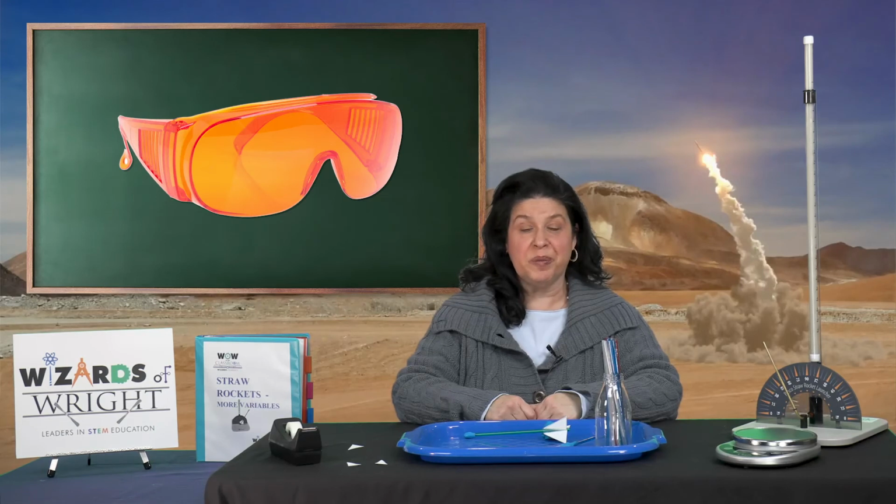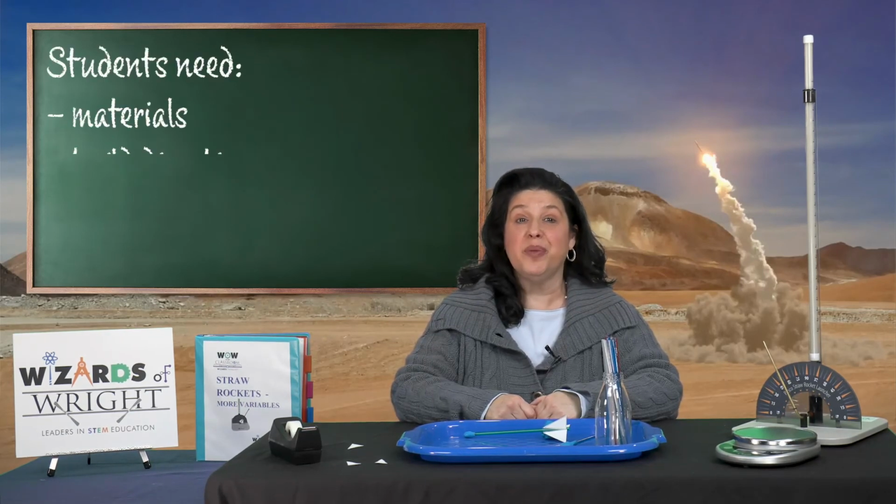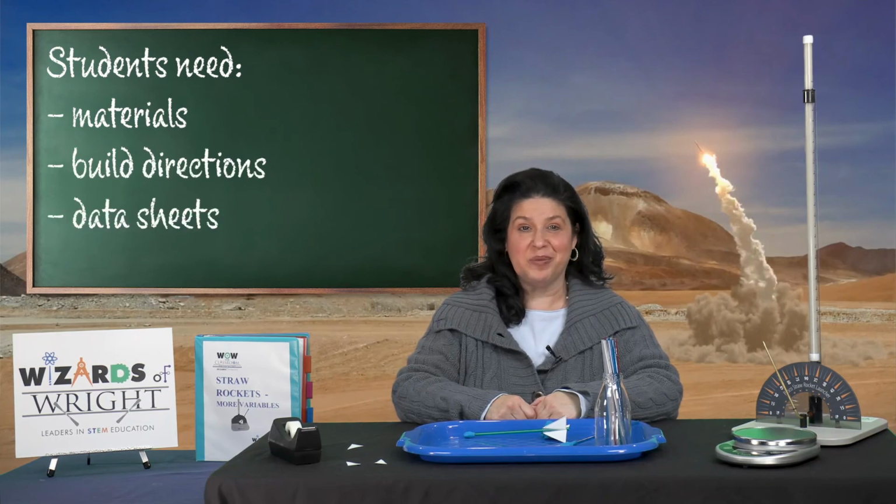When rockets are launched, simply release or drop the launch rod. Avoid forcing the rod into the cylinder. Eye protection is available when the launchers are in use. Teachers, I'll turn it over to you now. The students will need their materials, the build directions, and the data sheets. As we are paused, you can leave these reminders on the screen while you're launching.